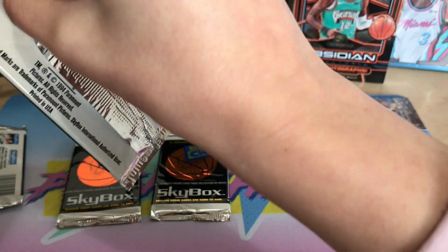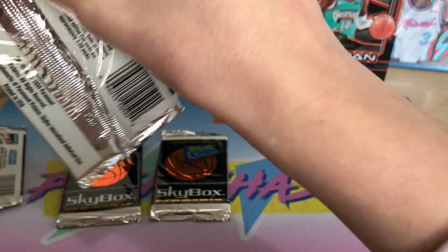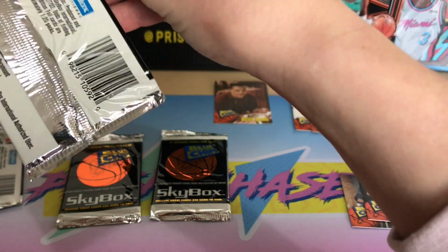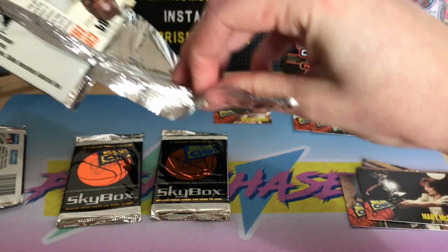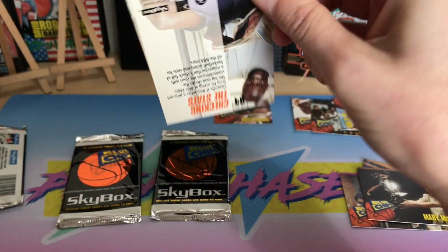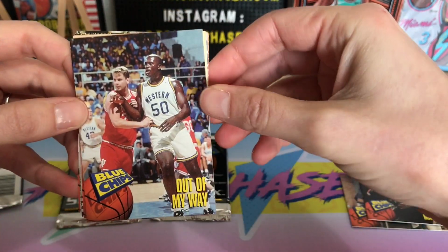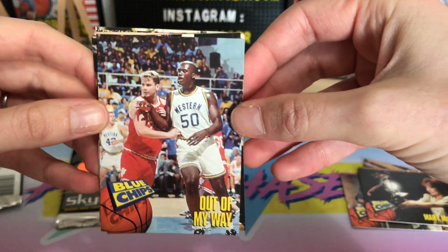So obviously movie cards are quite different to the regular sports cards that we collect with stats and things. But I'm pretty much into all things basketball, so anything like this is just as entertaining for me. Out of my way.